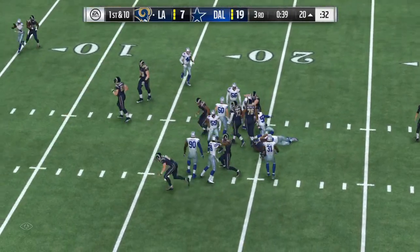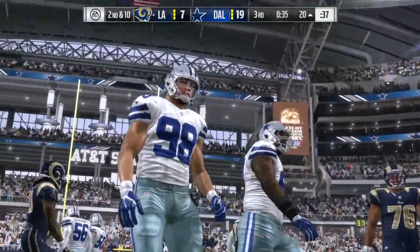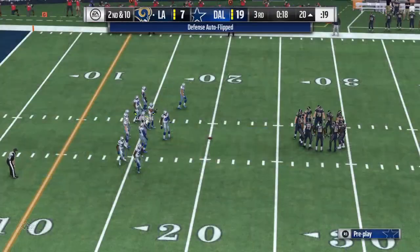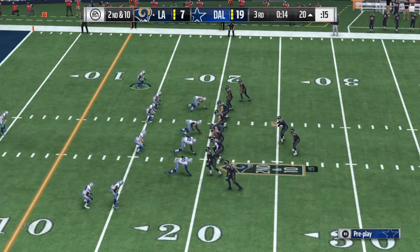Time to establish the run game here. Gurley. Officially no gain on the play, and it's second down. But he was stopped on that play. He's had plenty of carries all afternoon. Every now and then the defense is going to win one, but I don't think they'll shy away from handing it to him the rest of the game.